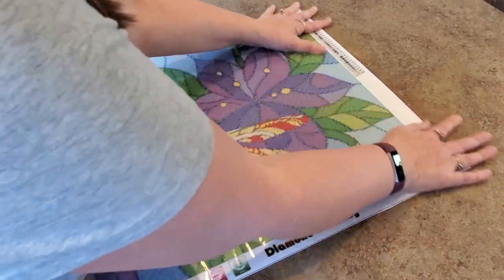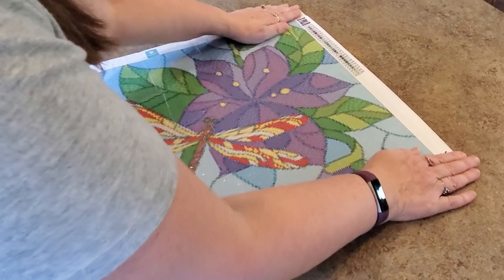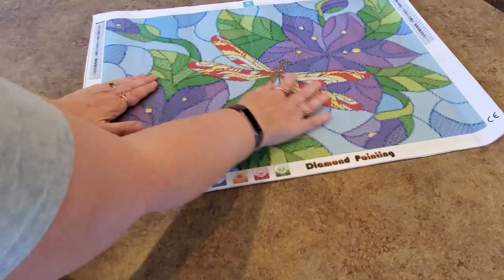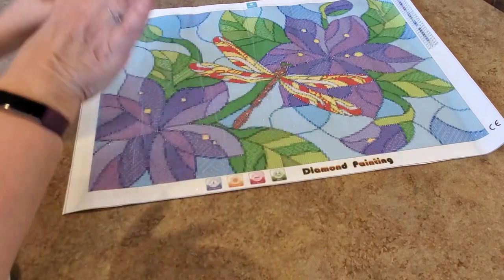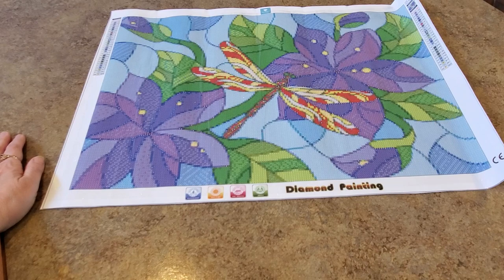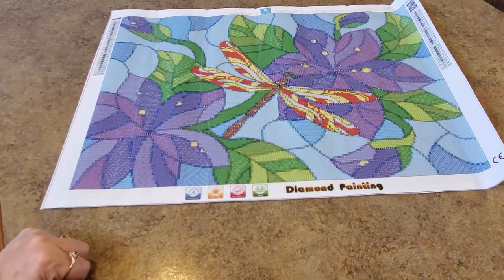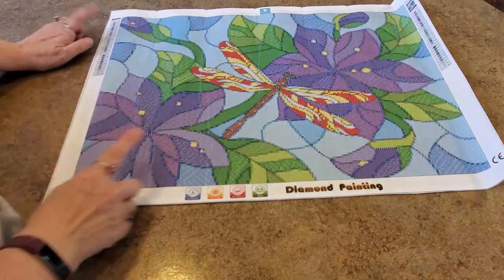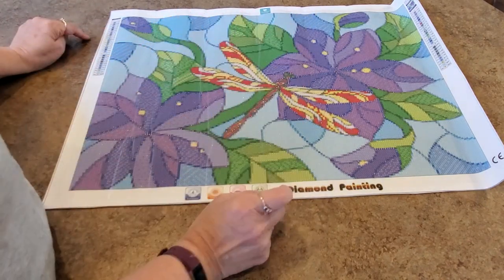All over it, right? Look at those purple flowers. They're gorgeous. And then this big dragonfly in the middle. See, dragonfly. Yeah, you know, it's a thing, right? Isn't it beautiful? Beautiful, right? Yeah. Legend on both sides. The pictures on that one.